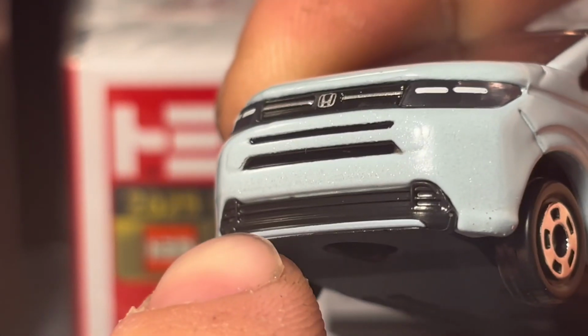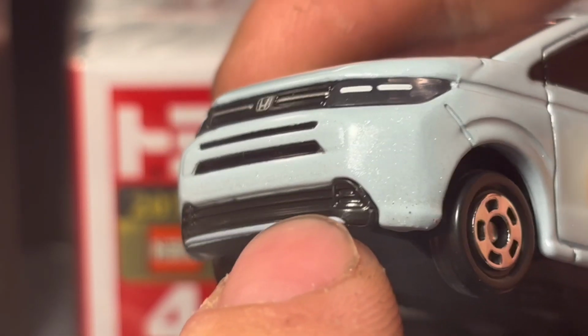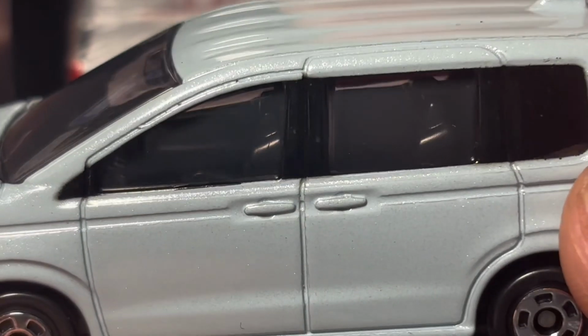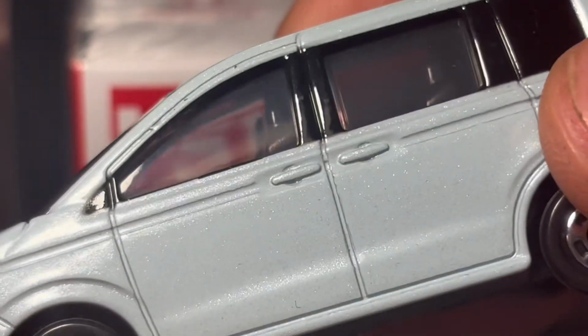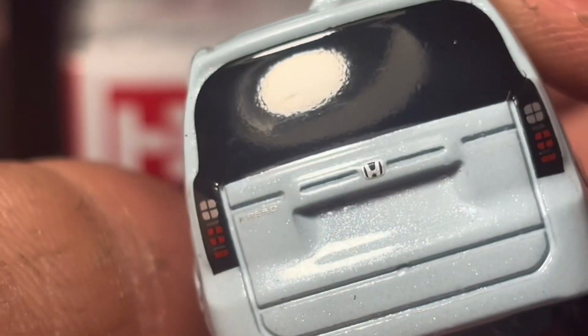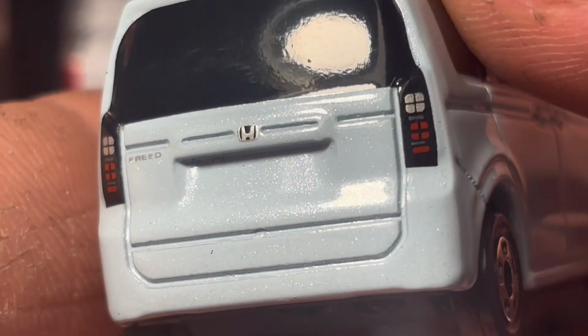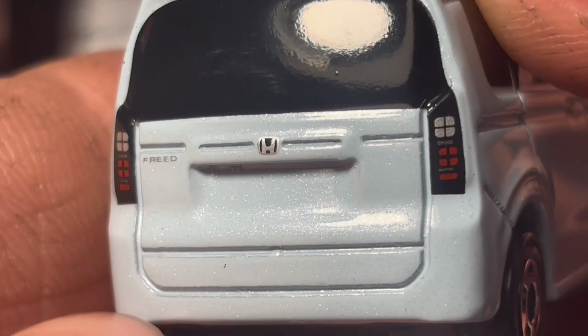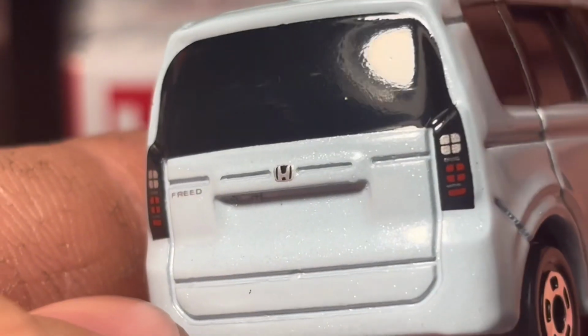Wow, the color match is nice on this little trim piece. I didn't even notice it was a separate piece before. So that overspray must be from these. Nice black trim on the windows. And a little corner trim there. I like the taillights on this. I like that they actually did some taillight detail. Kind of takes away the Tomica charm, but makes it more realistic, and I appreciate it.